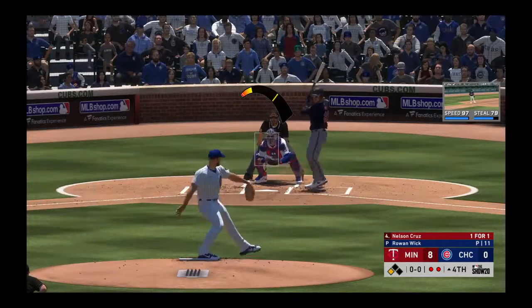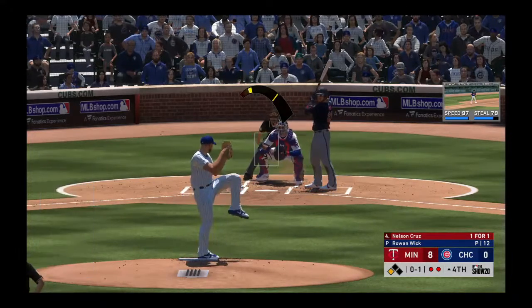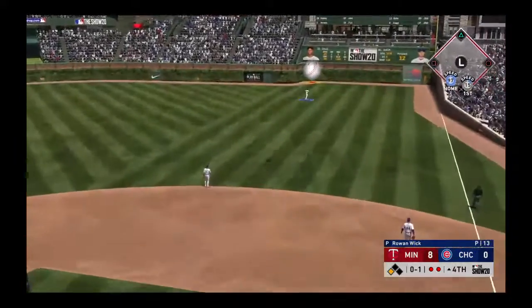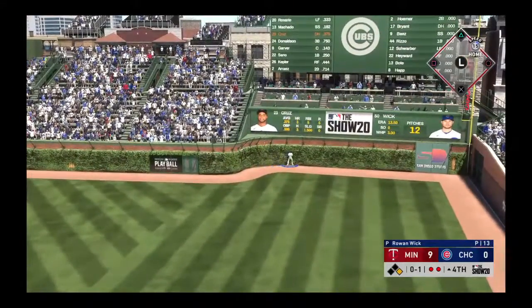The designated hitter, Nelson. Fouled off. Men on third with 2 down. Taken high and deep to right. Back goes Hayward at the track, into the basket, and it's gone.